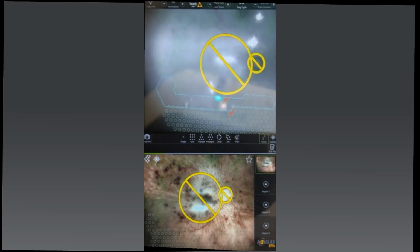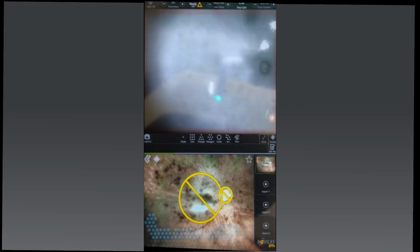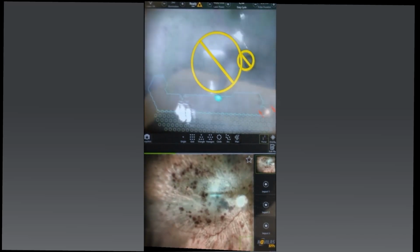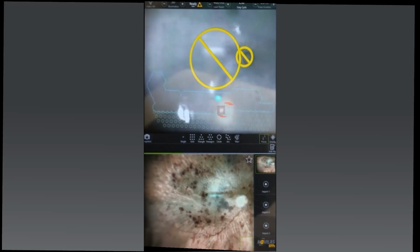So again, very little eye movement. Patient tolerating the treatment extremely well. You've just taken a photo there to check the uptake. Yeah. So I'm just doing regular photos.